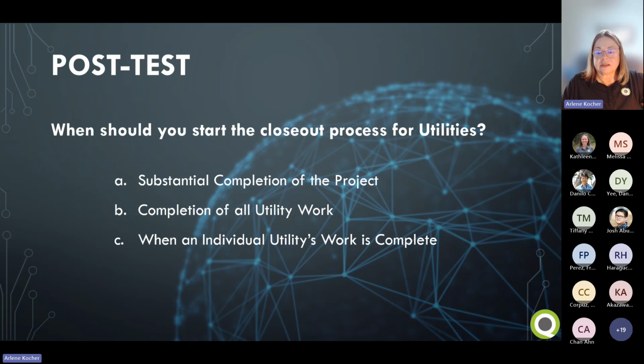So we have a mixed bag here. A few people think substantial completion of the project, some completion of all the utility work, and then most of you think when the individual utility's work is complete. And so that's the correct answer. When the individual utility's work is complete, you want to start putting together the information and sending them that cost agreement letter.